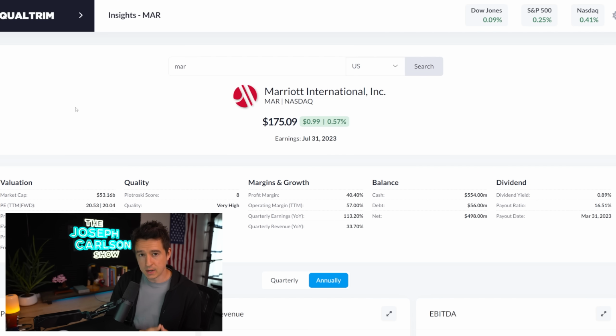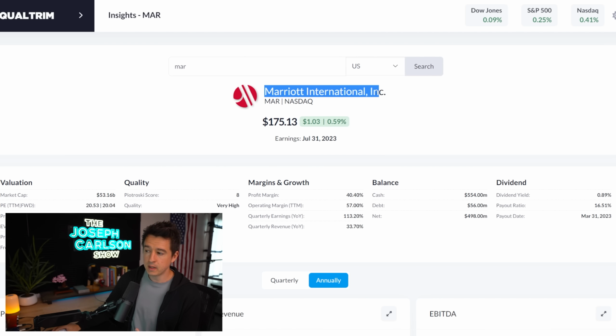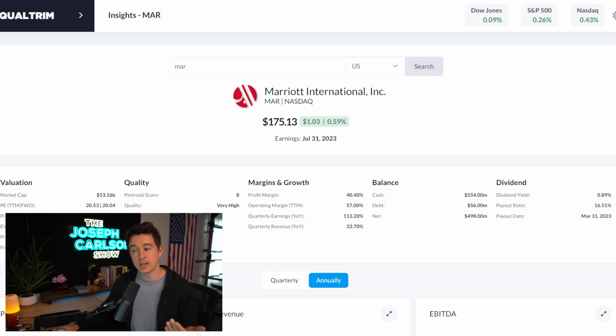Marriott's a little bit like Domino's. It's a little bit like a license company. Rather than owning the physical hotels, they instead own the licensing and IP and the operations of the hotel. So they license out their brand name, their operations, how they run the hotels, but they don't own the physical property. That makes this company more like a Domino's or like a Universal Music Group, more like a licensing company. It is not a real estate company.